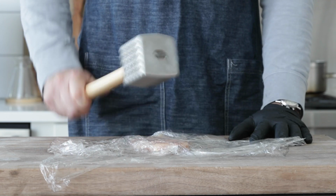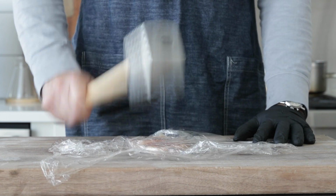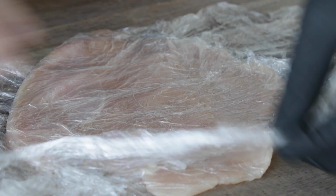And when I pound it on that flat side, I sort of press it out as well. So when you hit it, push it to the left or to the right. What this does is sort of spread the chicken out as well, besides just flattening it in that area.